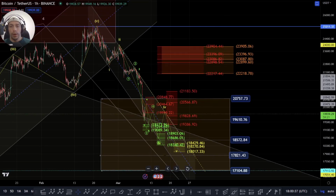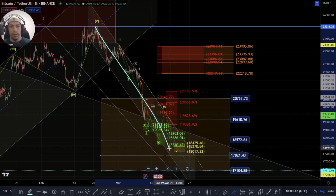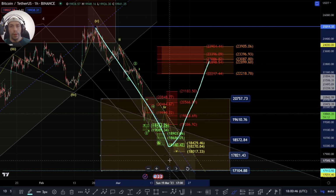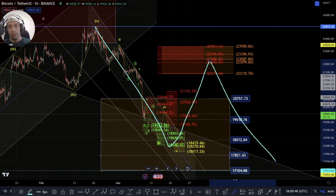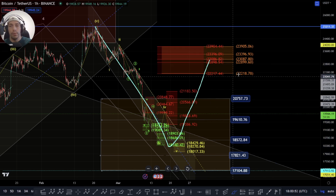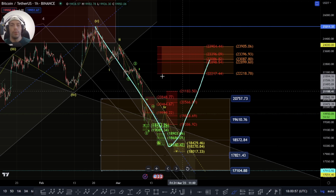The thing is, if we are going to count this as a 5-wave structure here, what we need to be careful of is that this could then become either a wave 1 and a wave 2, or alternatively an A, a B, and then we push down one more time for a C wave. So keep an eye on this zone, this 20,905 to this 22,218 area.